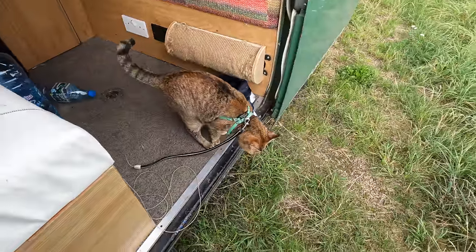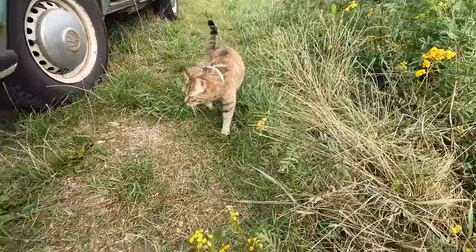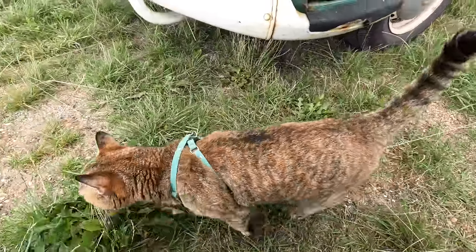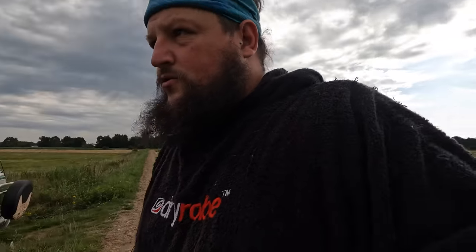Come on in. Big jump. Who can you hear? Yes. Oh, big stretch. Big stretch, my girl. So we'll give Nala a wee walk, let her stretch her legs. We'll go round to the house and say goodbye to everyone.